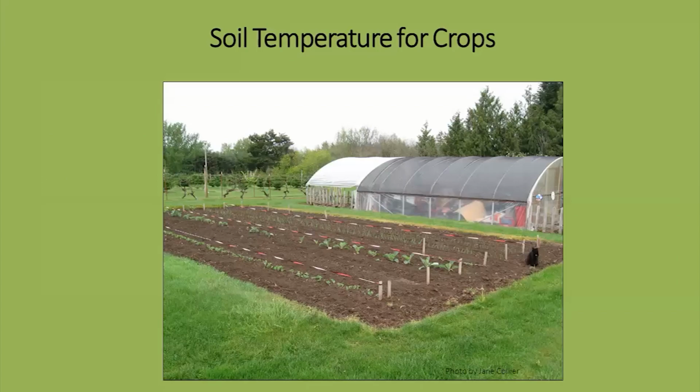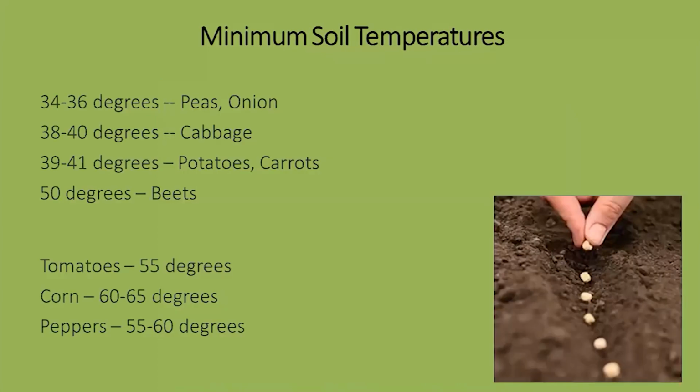Okay, now that I told you that you need to check the soil temperature, I'm sure you're wondering, well, what temperatures do they need to be? So here is a list of soil temperatures for the various crops. Now, the ones at the top are our cool season crops, and the ones listed at the bottom are some warm season crops. You notice the difference between the two.